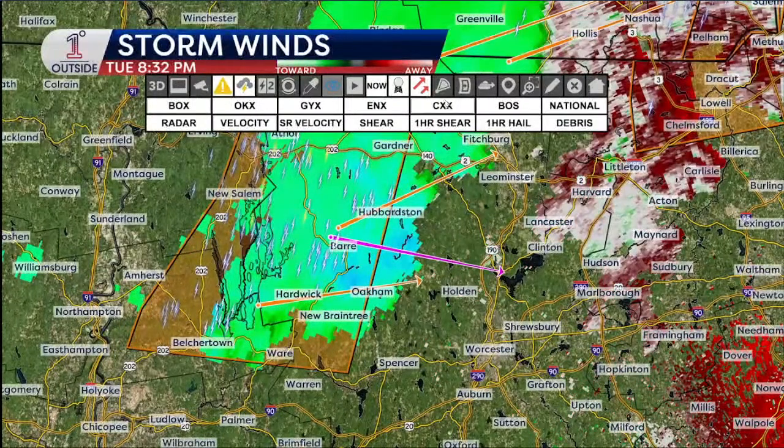Going over to the plain, regular velocity mode, I like this for straight line wind because it does not correct for the storm motion. So you get an actual true velocity scan out of this. Look at that, 64 miles an hour radar-estimated wind coming into Ocam. All right, that whole thing is moving off to the east right now.